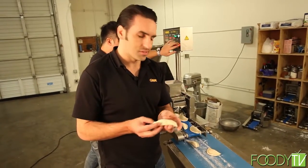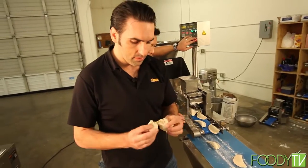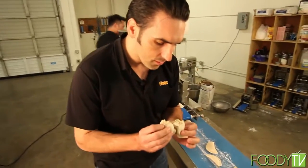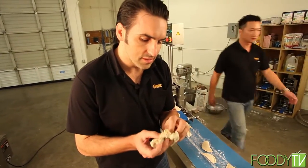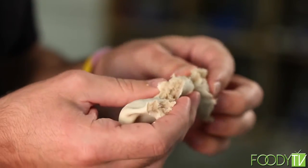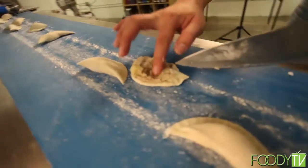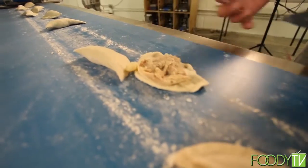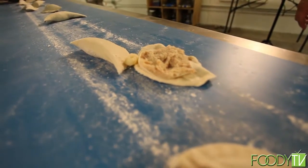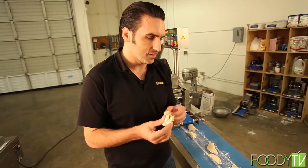You can see the difference now. If we go ahead and just kind of open it up, you have a great picture there. I mean, this is not an easy filling to do. You have some stringiness to the meat there, which a lot of machines have a hard time with. In our design, you can be very lenient with the filling. So it's a great resolution.